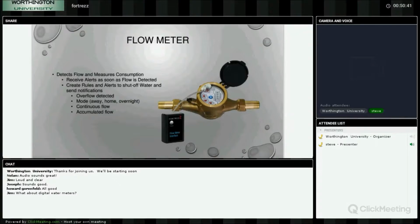So we get 10 pulses per gallon. Other meters might be sending something else. They might be sending a digital signal in that case, or multiple pulses, or even one pulse per gallon. And if you were to try to hack and just use the interface, you'd get inaccurate data. So again, they come as a kit, and you would install them together.